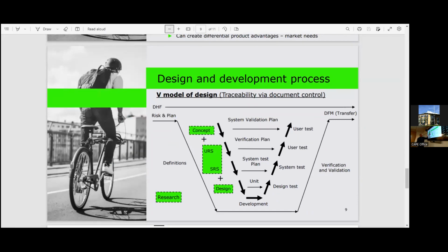For each stage of the development cycle, you produce equivalent documentation. So you do your concept, your user requirement specification, your system requirement specification, then the design and development. And for each of these, when you're creating them, you write a test plan out the back, and you write the verification and the validation plan as well.